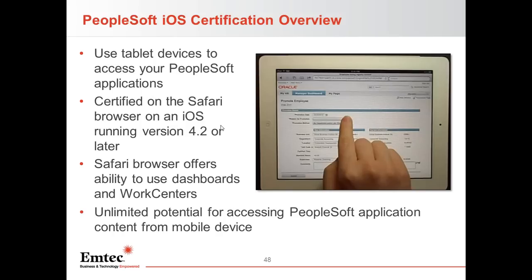The next item is the iOS certification. So with 9.2, you do have the ability to use tablet devices to support PeopleSoft. So the Safari browser right now is certified, so that can be from both an iPad or an iPhone. And you do have the ability to use dashboards as well as work centers and also access your PeopleSoft application content from your mobile device. So that's a cool feature, one that I know a lot of people have been looking forward to. And I think as additional feature packs come out, as well as new versions, the mobile focus will continue to be increased within the application.